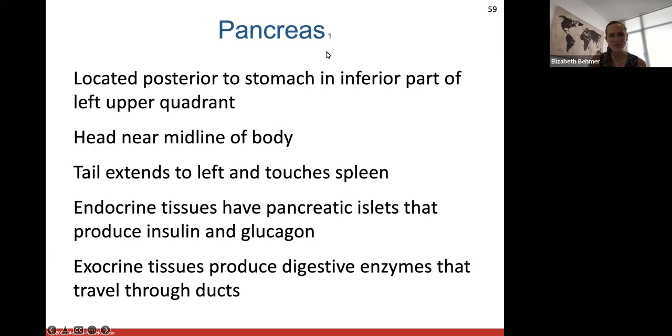We're going to finish up chapter 16 on the digestive system. We ended on Monday talking about the liver, and now we'll go through the pancreas, and we're going through some of your accessory digestive organs.